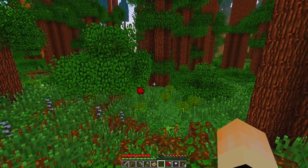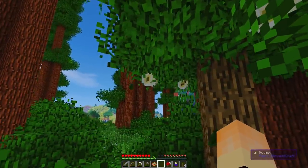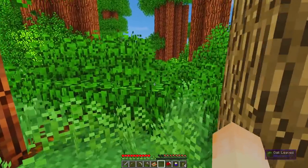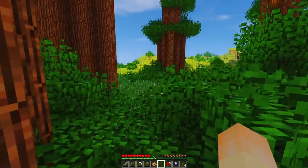So we found chestnuts, I believe, was the first thing we found. Apples, pear. Wait, there's something else here. Nutmeg. Oh, man. I feel like I should camp out in this forest just so that these... I don't know how long these fruits take to mature, though. I could be here a while. Maybe that's not a good idea.